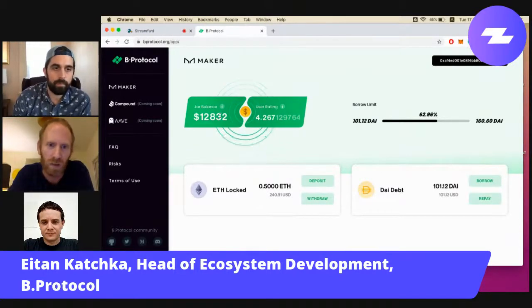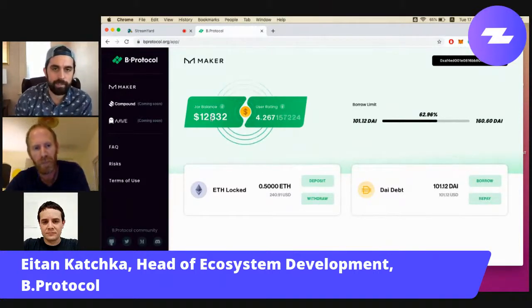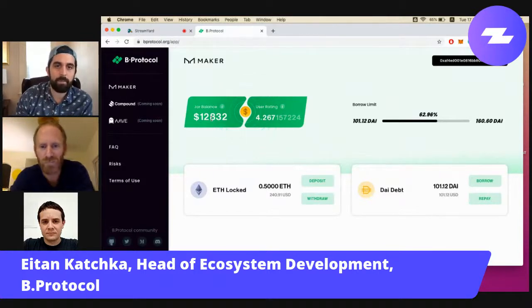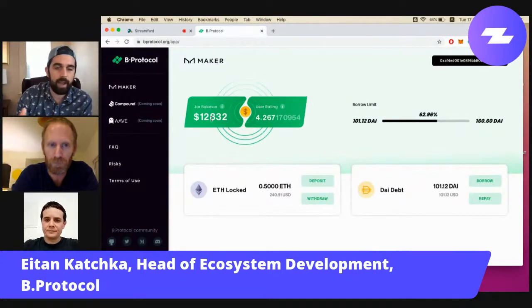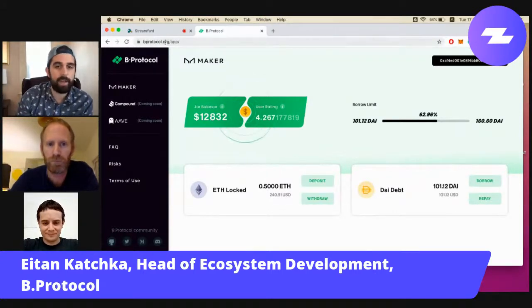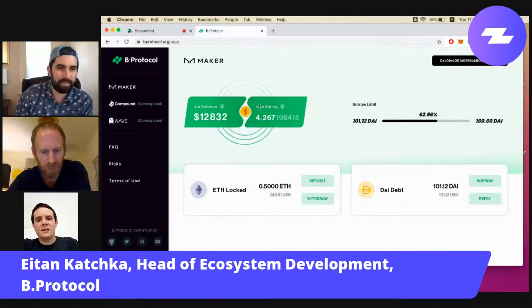We're just still testing. This makes sense. It was smart to seed that. I was interested in how you would actually get this off the ground and get people interested. Can either of you explain the user rating? As I was looking at it, am I right to say that I earn a higher user rating by drawing more DAI and holding it longer on B.Protocol? Is that basically it? Exactly.